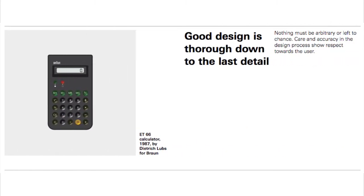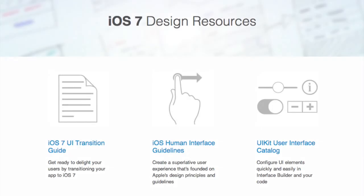8. Good design is thorough down to the last detail. Nothing must be arbitrary or left to chance. Care and accuracy in the design process show respect towards the user. Everything appears simple on the surface, but if you take a look at the iOS 7 design resources available for developers, you will discover that a lot of thought was given to the new operating system, in spite of what may now appear as unintended consequences.